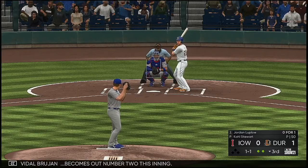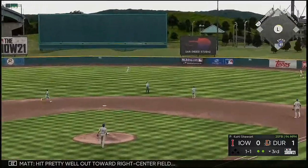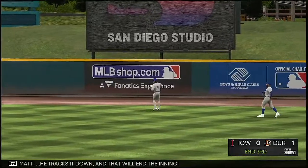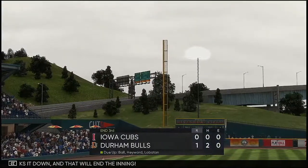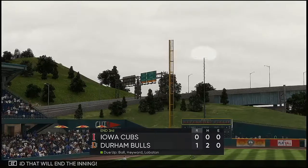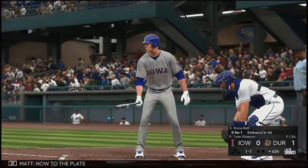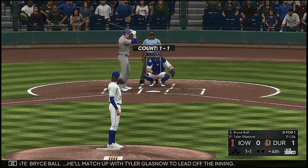Vidal Bruján becomes out number two this inning. Hit pretty well out toward right center field. Long run for the center fielder. He tracks it down, and that will end the inning. Now to the plate, Bryce Ball, a matchup with Tyler Glasnow to lead off the inning.